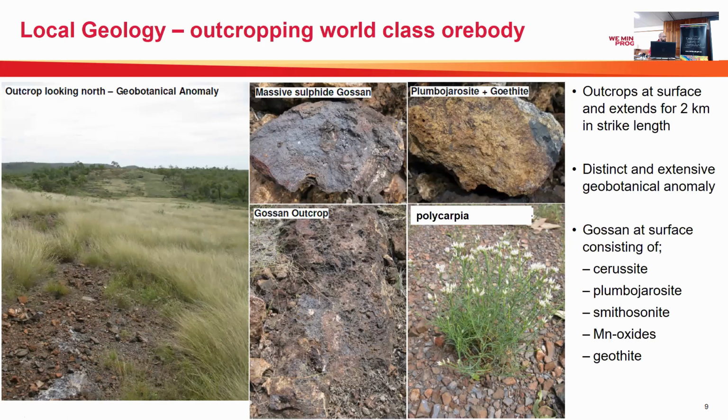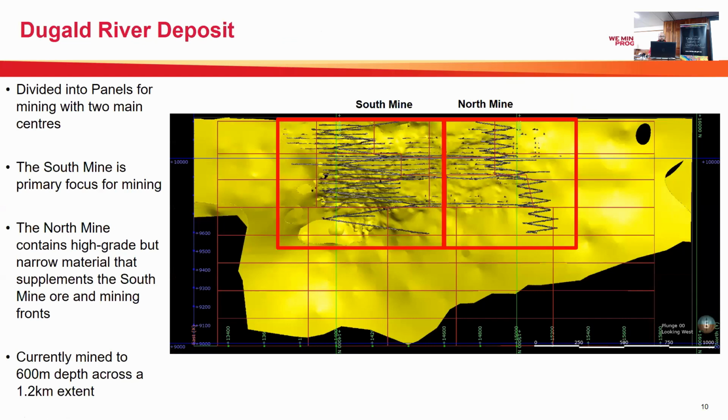So this image on the right, that's looking to the north, and to me is to the west. If you keep that in mind, this is a long section looking to the west, so north is to the right. That yellow polygon is the low-grade wireframe, which is greater than 1% zinc. And you can see it's got some sharp margins and it's open to the bottom. That's just because of the way we've done it in Leapfrog. But essentially the deposit is open in all directions.